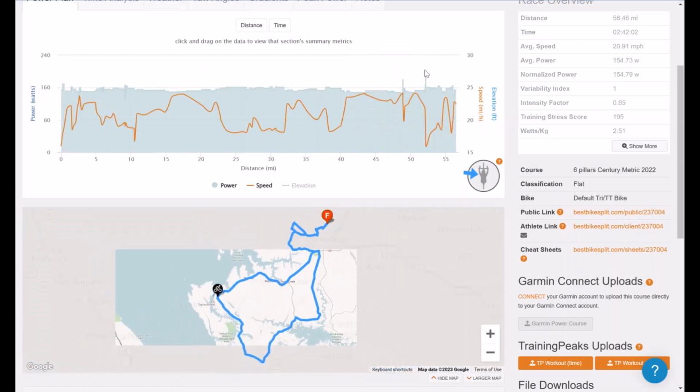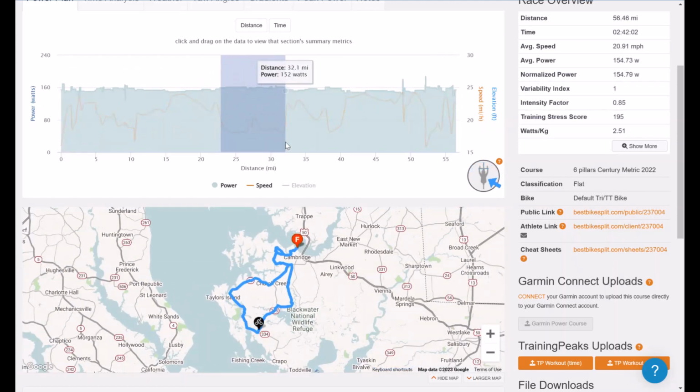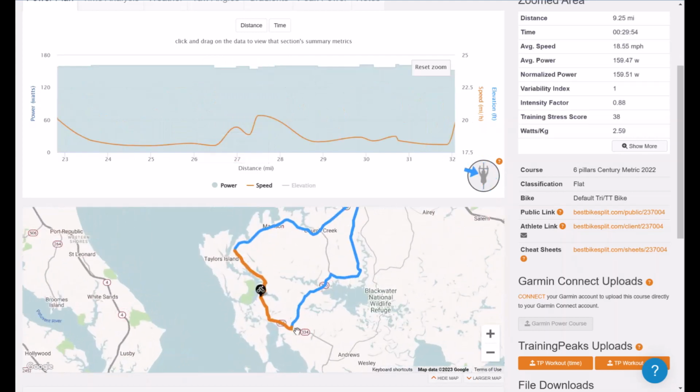But as we reset the zoom here and go to the bottom of the course, which is a big key to the course, before we make that last left-hand turn right at the bottom here, you'll notice that that speed is dropping big time.